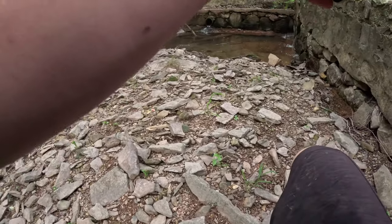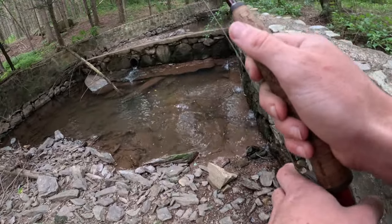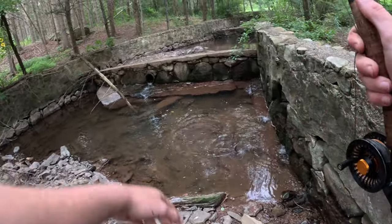Ah, there we go, another fish. Drop him in the back of the hole. It slurps it. Oh, there's a bigger one I just spooked. Another big one I just spooked. There we go.